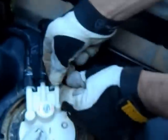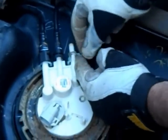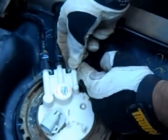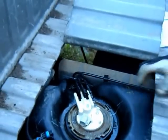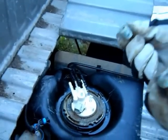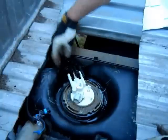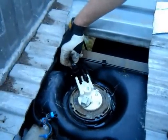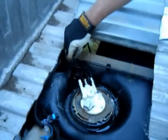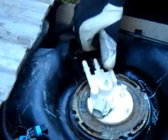Anyway, go ahead and stop the video in case I break them. I don't want documentation. Go ahead and I'll get this video going again. Okay, I got the 2 clips off right here. They'll go back on the new pump. All right, got all 3 lines unplugged. Okay. Oh, I don't remember what goes where. Okay, I think I know. All right. Anyway, get them out of the way.